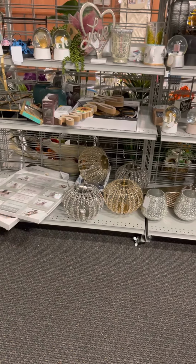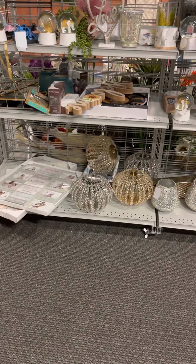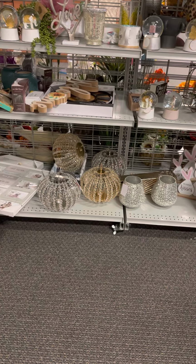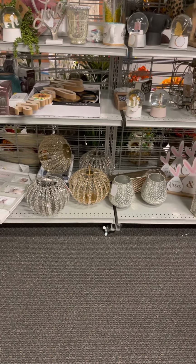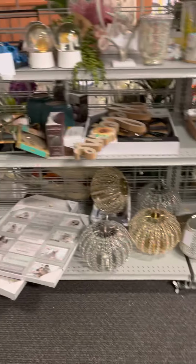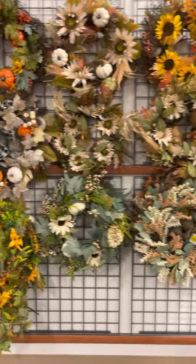I came in here looking for some mirror picture frames, you guys. I'm trying to do a gallery wall, and I need some more of those picture frames so I can complete the task. I'm going to show you this fall wall right there where they've got wreaths.